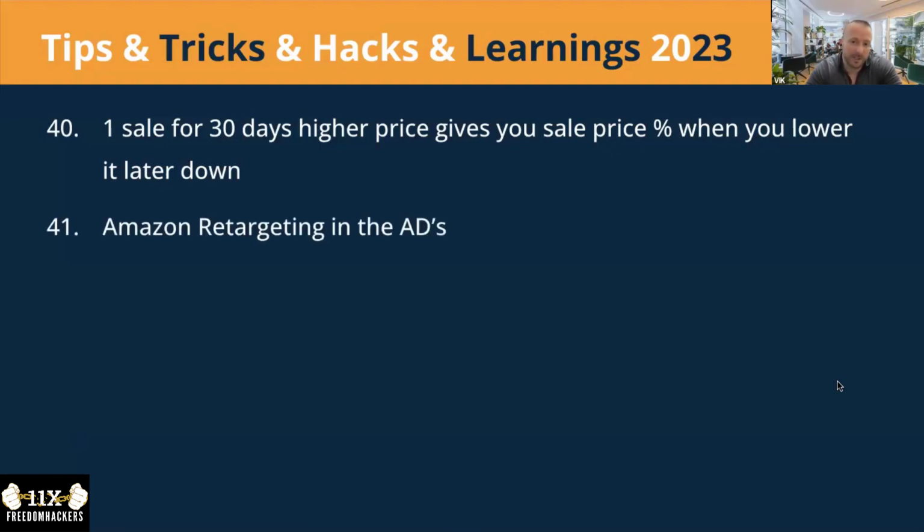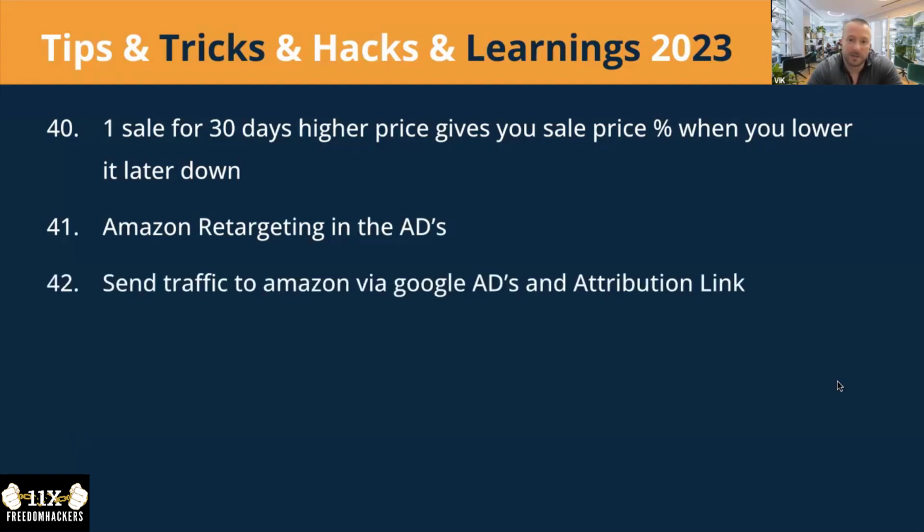Then we have retargeting ads. We are actually running it, I didn't even know. Retargeting means people who looked at your listing but didn't buy, and people who bought from your listing, you can still hunt them around on Amazon, and maybe they want to buy. Google Ads you can use to send traffic to Amazon.